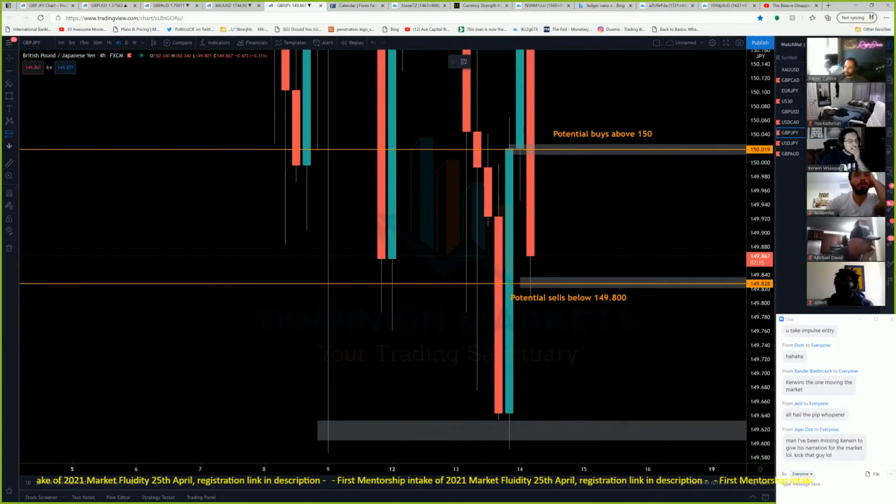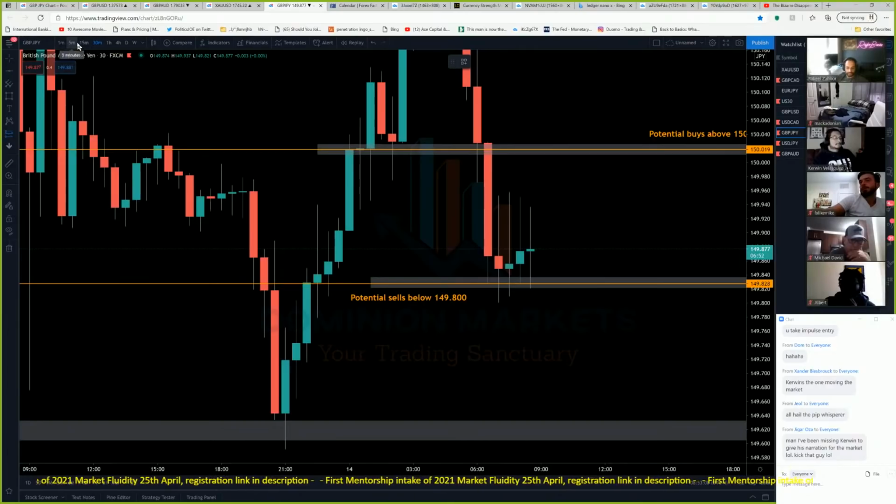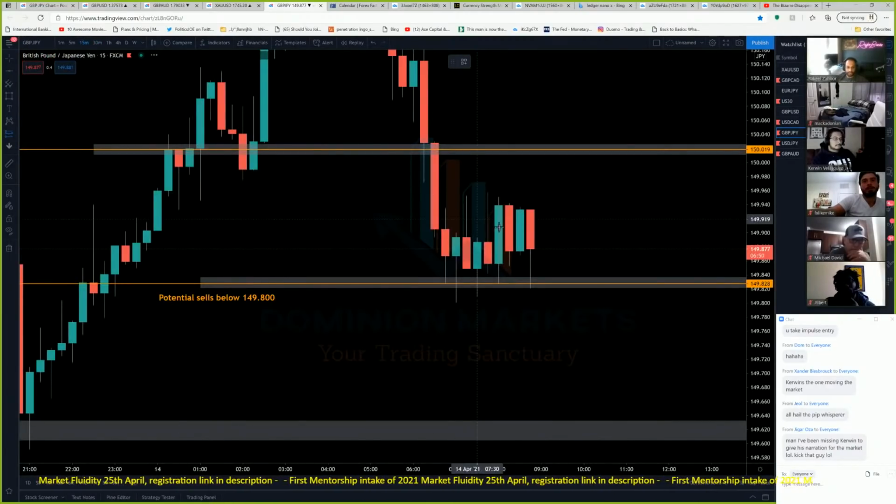But the thing is, the 4-hour also left a wick over here as well, and here as well, and over here as well. So I'm not sure whether this 4-hour was a fake out or what's happening. But we really need a break below 149.800 on the 30-minute or the 1-hour time frame. Wow, just straight range, man. This whole session.